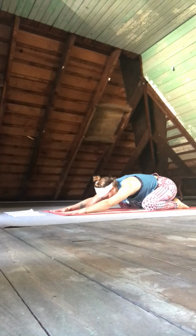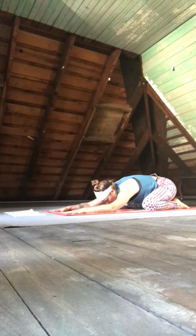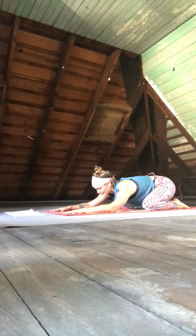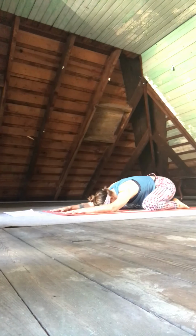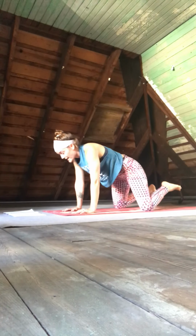That wide-legged child's pose. There's always a nice release going from the standing postures to seated postures. And an opportunity to come back to our breath. Inhale, press up. I just realized we forgot half moon on the left side.